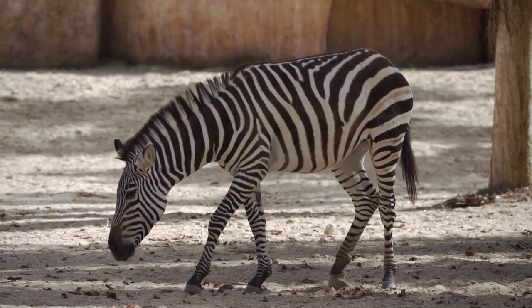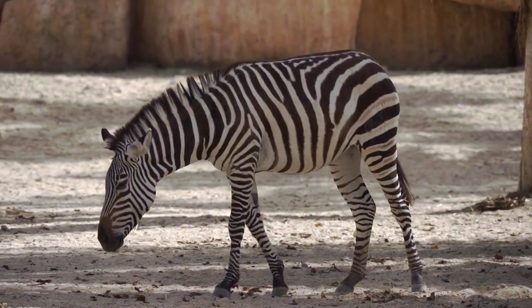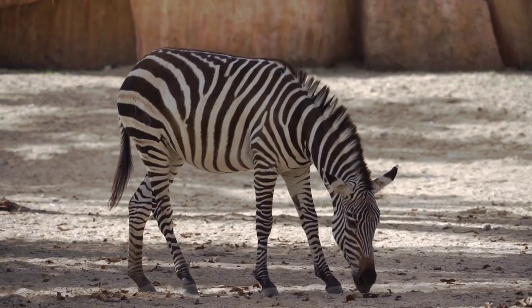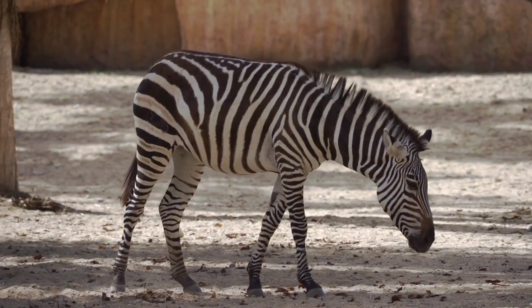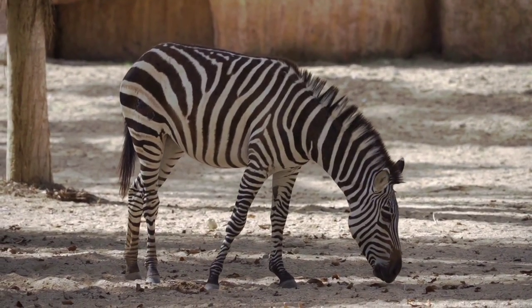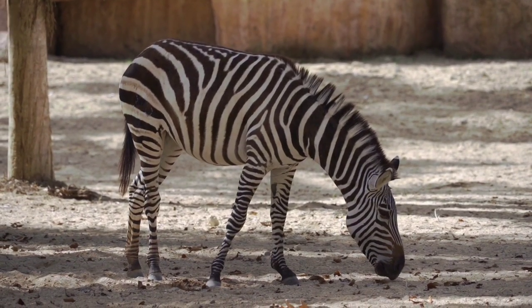Unique cases and cultural impact. Tira the polka dot zebra. In 2019, a unique zebra with a polka dot pattern, named Tira, was spotted in Kenya's Masai Mara National Reserve. This rare coloration is due to a genetic mutation known as pseudomelanism.